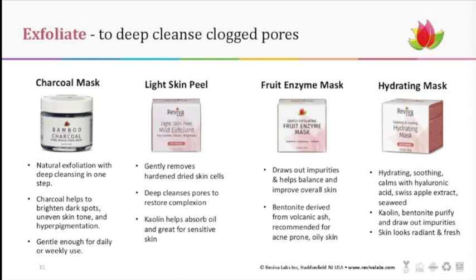Or anybody can use the bamboo charcoal mask. And I would probably recommend, well, anybody can, normal skin, you can use any of these. But if you're oily skin, my sense is that they just may feel more comfortable using the light skin peel or the fruit enzyme mask. But basically, all of these are safe and gentle for all skins.